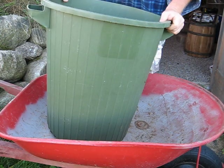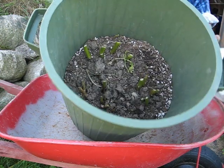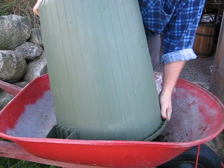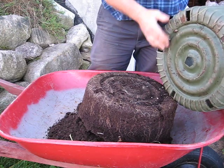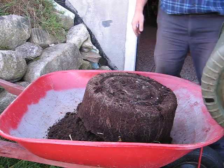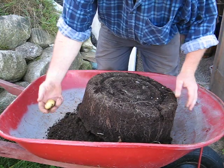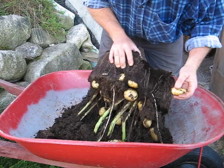Now you can see, this is a mighty big tub. So I only filled the tub half full, and we're going to see what it is going to provide for us. In the bottom of the tub, I had cut holes through the bottom so the roots could come down through, and some did come through into the ground. Let's get rid of that tub, and we'll see what we got. Now Charlotte, according to what I hear, is an early variety of potato.